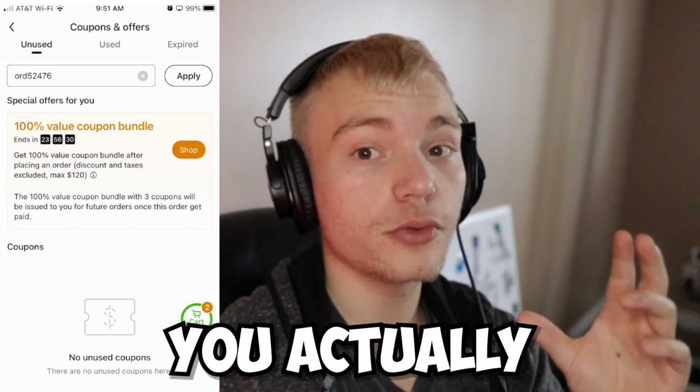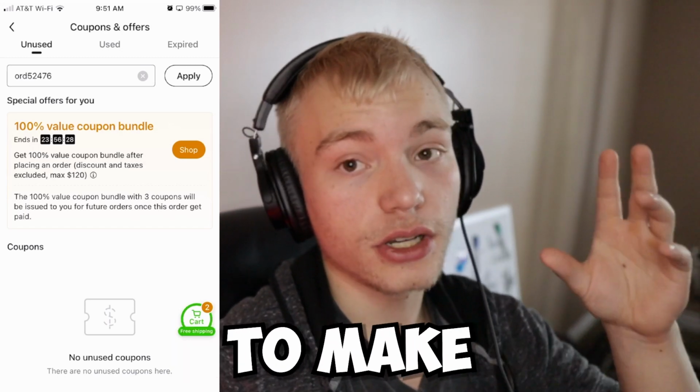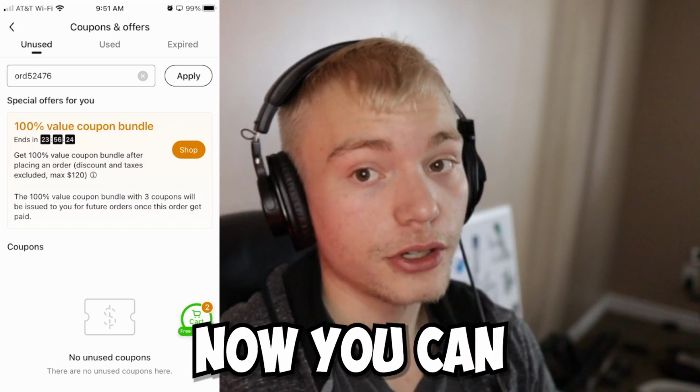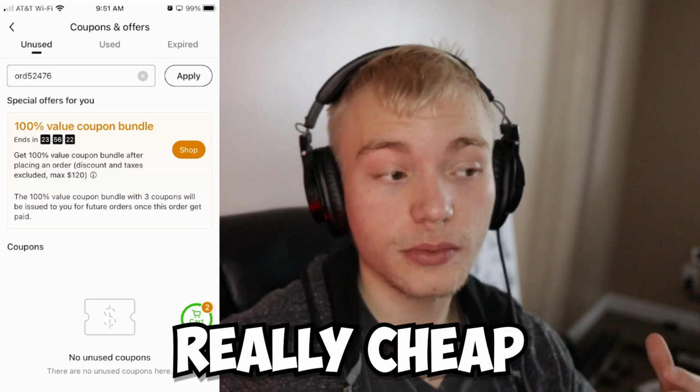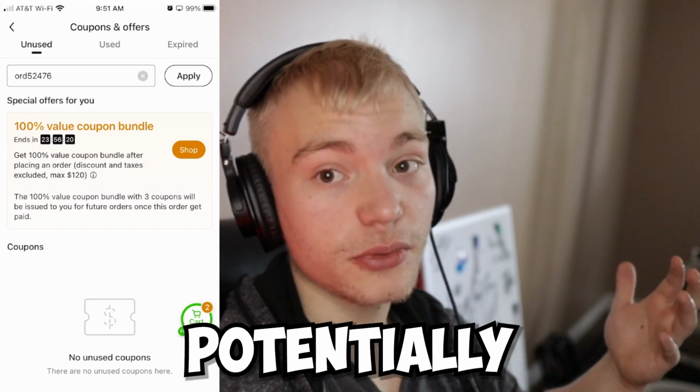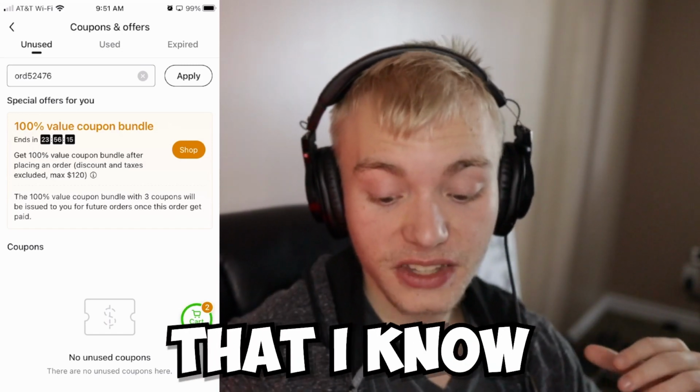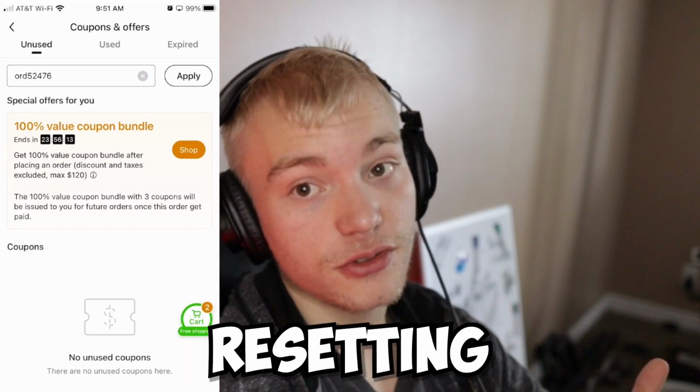But what you actually got to do is make sure that you either factory reset your phone or you buy a completely new phone. Now, you can actually get phones for really cheap, or you can just run them through an emulator potentially. I've heard some mixed success with that. Temu devs are really smart. Well, something that I know that 100% works is factory resetting your phone.